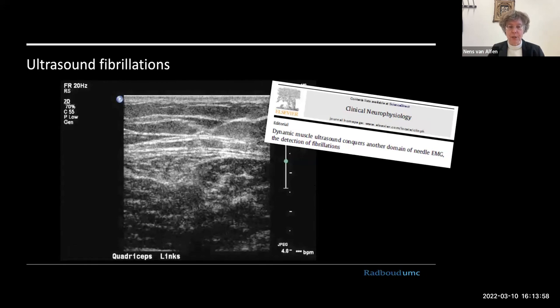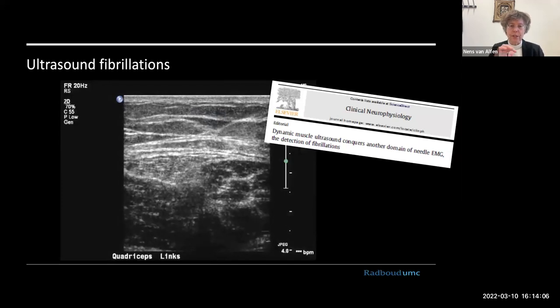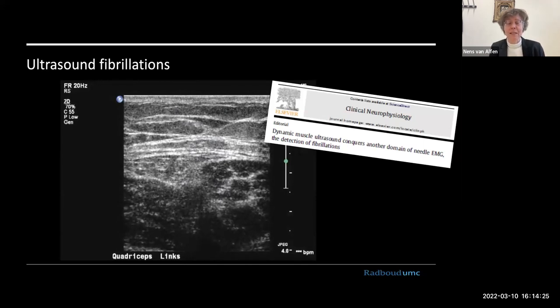This is a zoomed in image of the rectus femoris in an acute myositis patient. And when I turn the video on like this, you can see all these tiny trembling movements just beneath the fascial lining. So at first you think the person scanning has a tremor, but it's actually the top layers and the subcutaneous are still. It's just that trembling underneath. And that is what you pick up. It's fibrillating muscle fibers. So it does need some special equipment and settings, but you can see it.